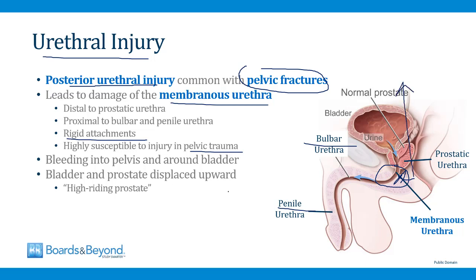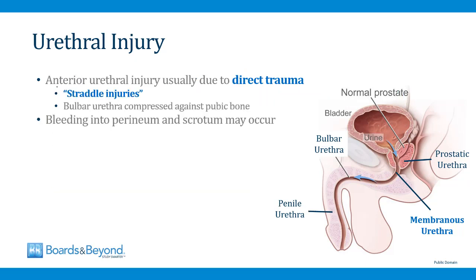So a classic finding in a posterior urethral injury is displacement upwards of the bladder and prostate, which leads to a finding on digital rectal exam called a high riding prostate, where you can feel that the prostate is being pushed upwards. In contrast, anterior urethral injuries are usually due to direct trauma, not to pelvic fractures.